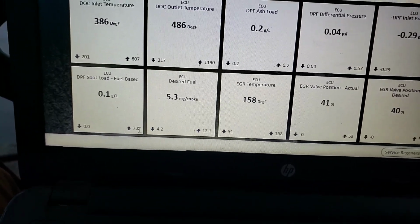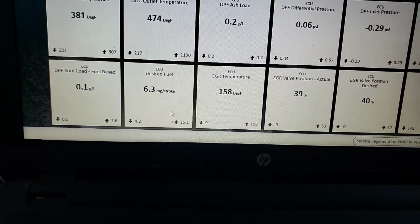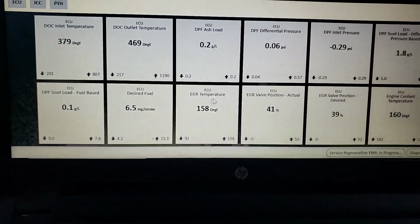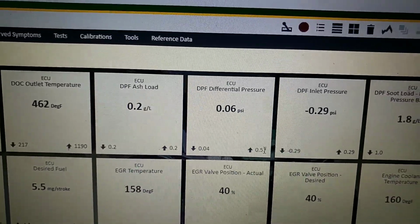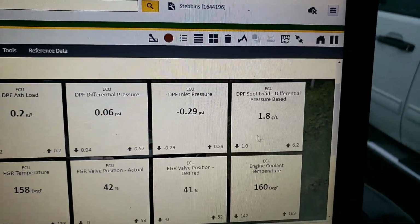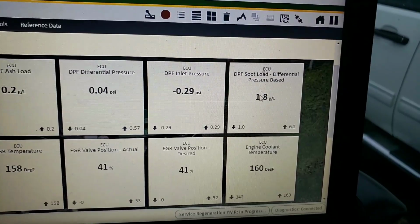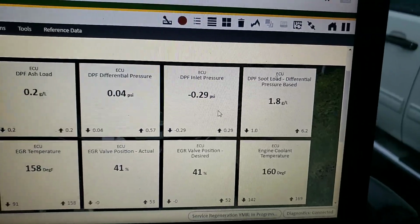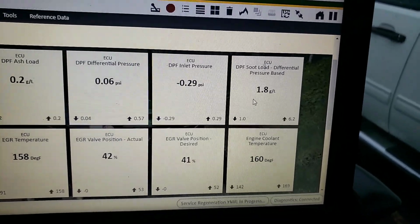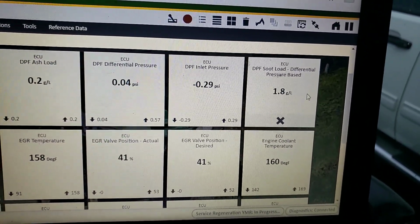We bumped down from 7.6 grams per liter on the fuel-based soot load to 0.1. I've never seen that at 0.0. We were up at 15.1 milligrams per stroke on the injectors, back down to 6. 0.06, down from 0.57. I think we already touched on that. 1.8 grams per liter, down from 6.2. This is kind of a wonky data PID. It does go off of the differential pressure, but it also factors in some other things. I'm not going to get into all that. I don't normally trust that 100%, so to say.